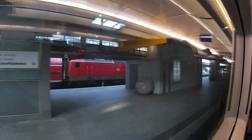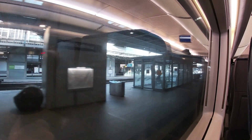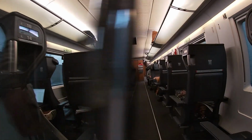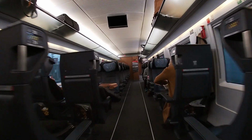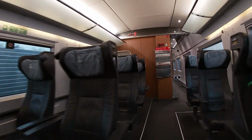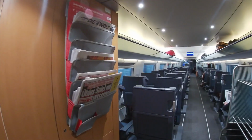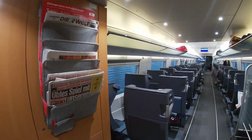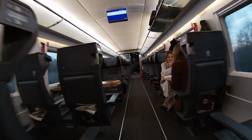And although I didn't put it on camera, all windows do have sunscreens, both in first and second class. The first class will come in a 2x1 configuration, so 2 seats on one side of the aisle and 1 seat on the other side, and the chairs are a little bit more comfortable. When you're traveling first class, free newspapers will be provided, and you'll most likely get a chocolate as well.